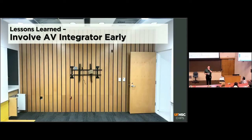Involve the AV integrator early. I told you we had some issues with our AV. Part of the issue was the fact that we just didn't get them signed on until late in the project. The way this worked, at least in this project, is that in the early stages 3 and 4 of construction and the diagrams that I told you about, we engaged a third-party AV consultant who gave us their best guess of the AV design, recognizing they would not be the actual AV company, but they were helping to design the construction documents.